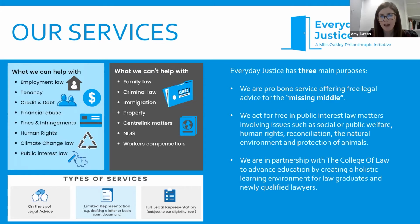But how our service works is that we will ask clients up front whether they have accessed those services already, because we think it's important to prioritise government funded services, especially for their ongoing funding purposes. And so our aim is to provide as much on the spot phone advice as possible, and we will provide phone advice in a range of different practice areas, which we've got listed up here.